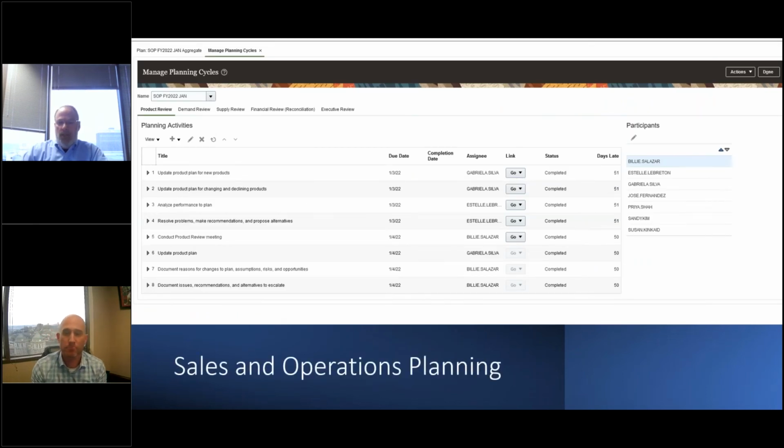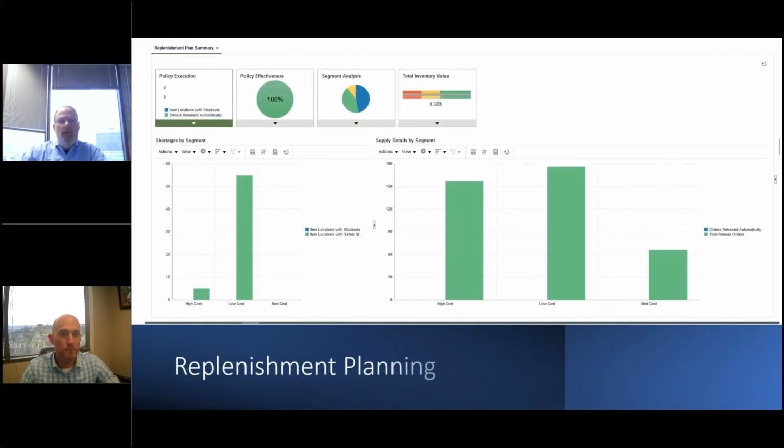What sort of differentiates Oracle Cloud in its S&OP is that you can define very definitive cycles, right? So if anybody's familiar with the process, there's typically a demand review, supply review, financial review, and then an executive review. Well, within cloud, we can define, at a project level type, the tasks that we need to do for each one of those things, and you can specify those, and you can have messages go out and say, hey, you're late to delivering the things we need for our S&OP planning process, right? So again, a very good and advanced way to do S&OP.